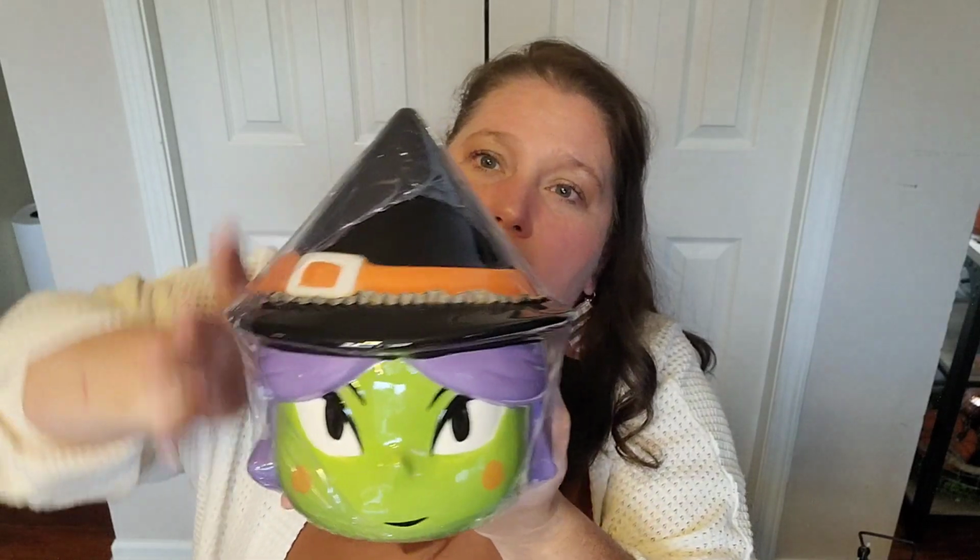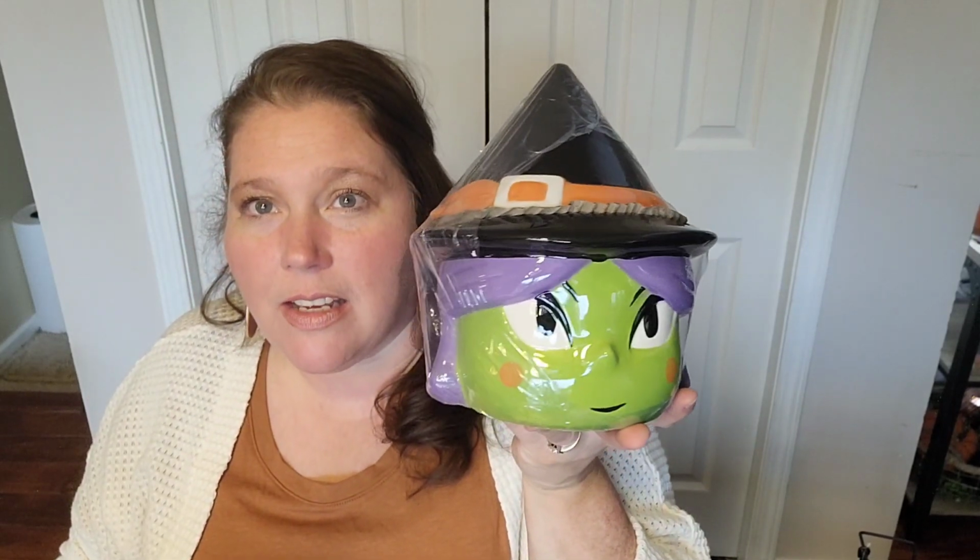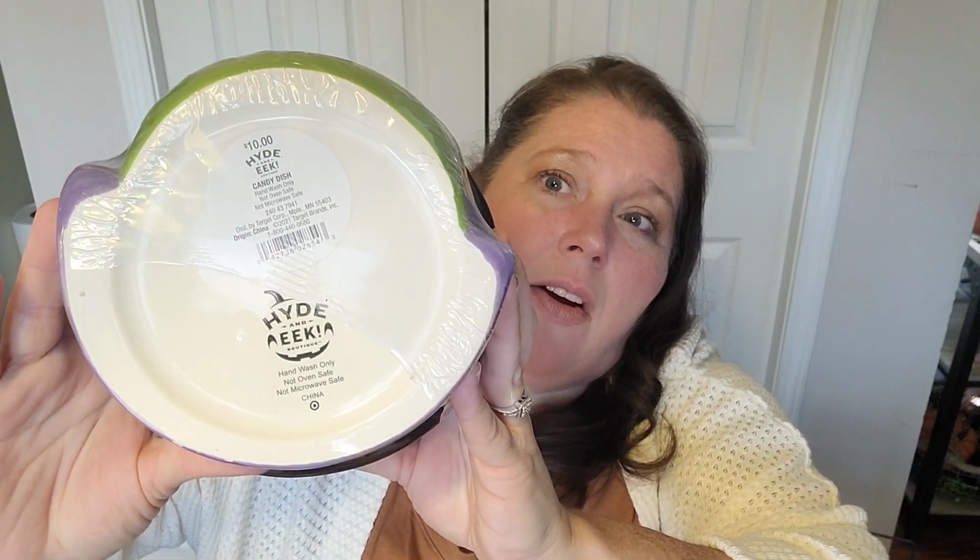All right. Last but not least, this is not from the dollar spot, but I saw it in their Halloween. And honestly, you guys, I could not pass her up. This little witch's head was $10. She is like a cookie jar. It is hand wash, just so you know. Not oven safe, not dishwasher safe. But she could be a cookie jar or whatever you want. And with all the Hocus Pocus stuff that I have, how stinking cute is she? $10. I think that's a pretty good deal. I just thought she was adorable. But once again, I'll show you the name on there.